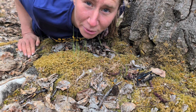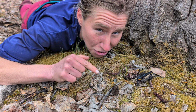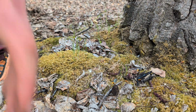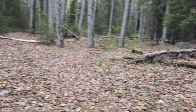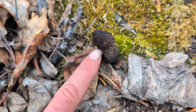I just got back from my run, and my camera's practically dead, so it's gonna die. But take a look at this. It's a morel mushroom by a cottonwood tree. I saw another one too. Over here, over here, over here. Oh, baby, yeah! There's two of them right there.